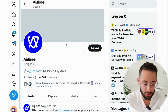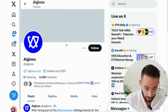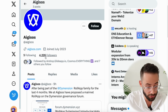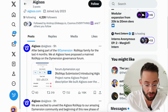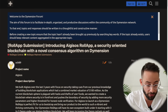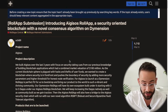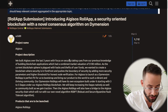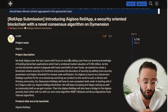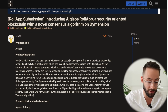Anyways, let's move on now to another announcement of an airdrop for Dimension stakers. So this is the second one that we've gotten in the last couple of days. I don't even know how to pronounce this name, Agisos, but they announced that they're doing a drop to Dimension stakers. Now, this is a pretty small protocol. They don't have many followers on Twitter, but they did submit a rollup submission for Dimension, and they talked about the fact that they're going to be dropping to Dimension stakers. So this one, probably again, not going to be a top tier, massive airdrop in terms of the dollar value, but any free tokens, free money is great. So let's keep seeing these roll in.